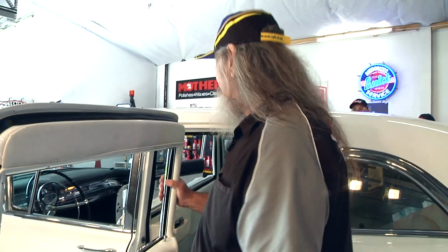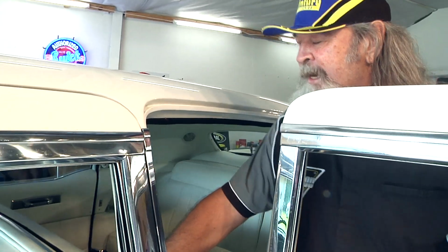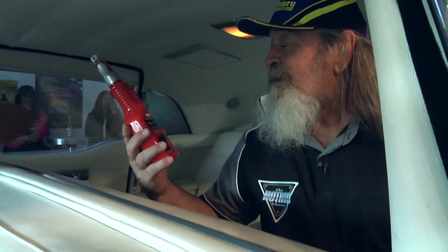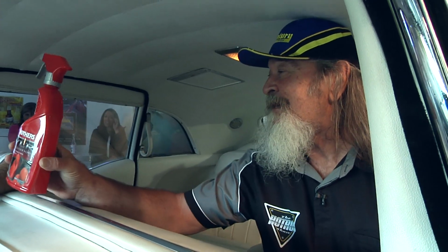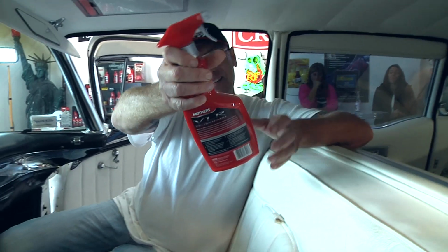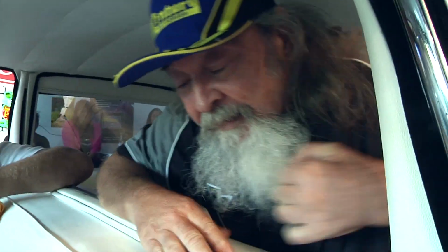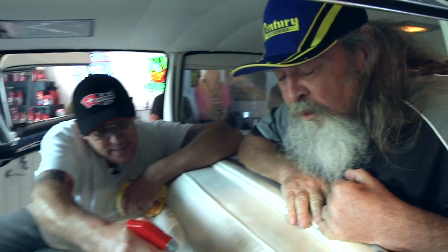So what we're going to do now is have a little look inside, because, having had it for a month, some things here need a bit of a clean up. Darren, I have a bottle of Mother's leather and rubber replenisher, and I've got a very nice cloth too. So, this is a bit of a mark here. Let's give it a bit of a whirl on here.